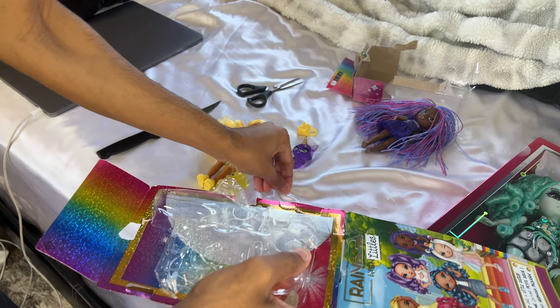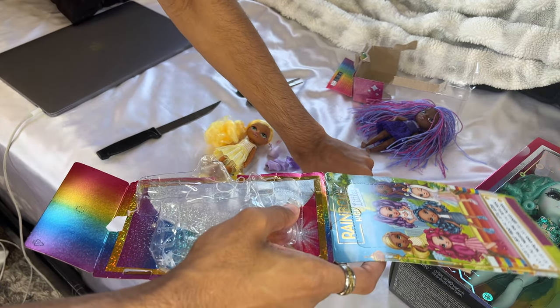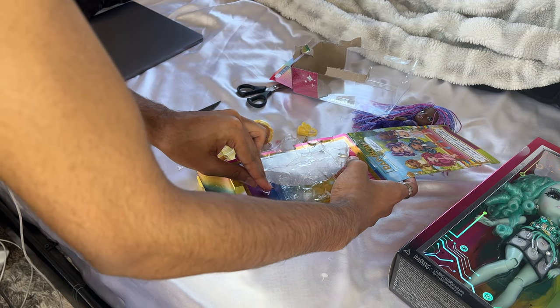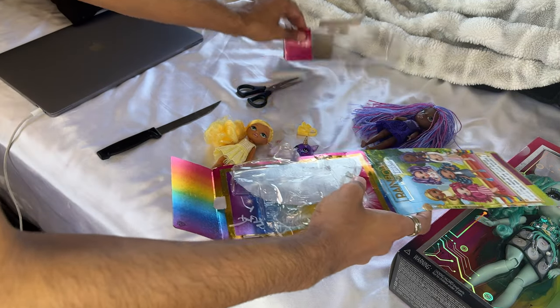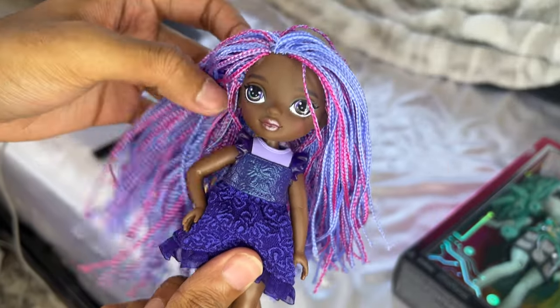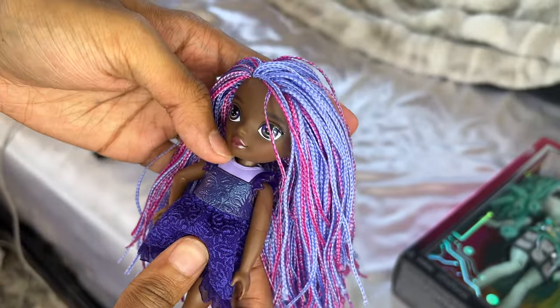I gotta tell you, after not opening any Rainbow High dolls in a long time, to come back and open up these, it's a little jarring, to be honest. But here's Crystal's little sister. They're cute. I think that she's probably going to be one of the most sought after ones.